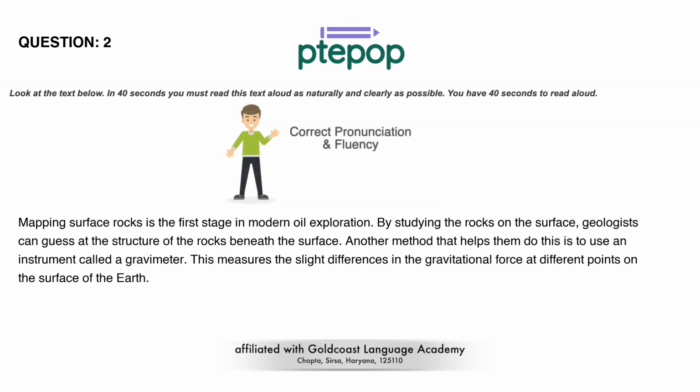Mapping surface rocks is the first stage in modern oil exploration. By studying the rocks on the surface, geologists can guess at the structure of the rocks beneath the surface. Another method that helps them do this is to use an instrument called a gravimeter. This measures the slight differences in the gravitational force at different points on the surface of the Earth.